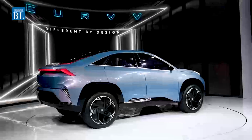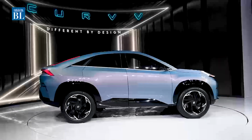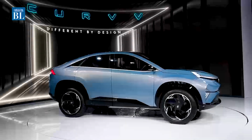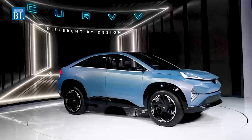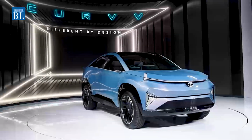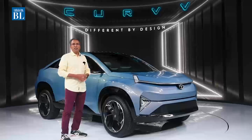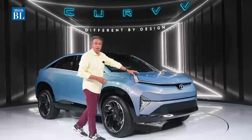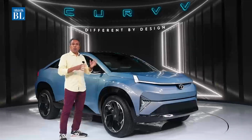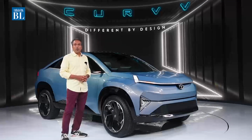And going by Tata Motors' past and their cars and the concepts that they were based on, I can tell you that this is likely to be very close to the final production spec in terms of its overall looks. Yes, there are a few exaggerated lines. There are a few exaggerated features, including some of the air intake vents and stuff like that, and these LED lines. But this is a car that is likely to look very, very close to the final production spec. And that's something very exciting to look forward to.